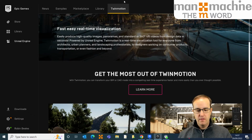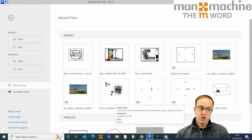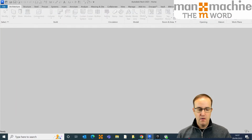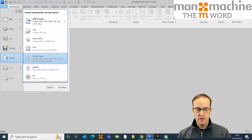So we have, in my case, got everything installed that we need. We've got the Unreal Engine for 25.4 and we've got Twinmotion. And I've also installed the plugin for Revit 2023. And to keep this, much like all these sessions are, as streamlined and as straightforward and as off the shelf and easy to follow, hopefully, as necessary, I want to use a file or a sample that you've all seen and used and are familiar with.